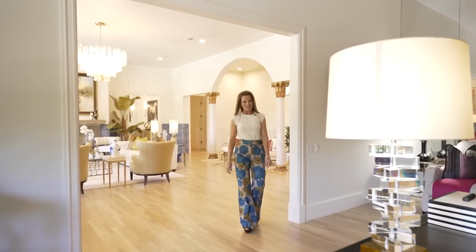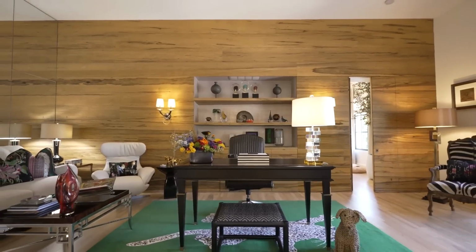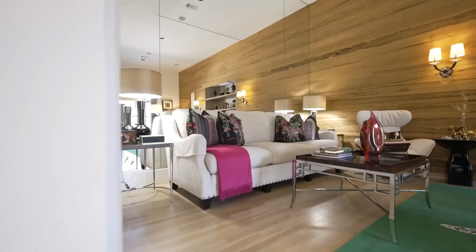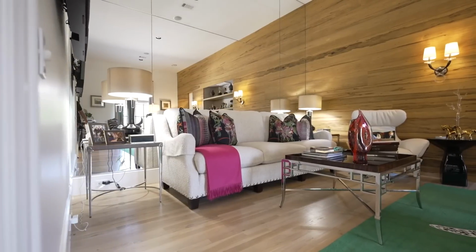So welcome to our study, where there's elements in here that are so incredibly global. The mirrors that you see throughout this house are in this room, which makes for a larger room. We have a lot of natural light in here. It was a little darker, so we had to bring in more color, of course.